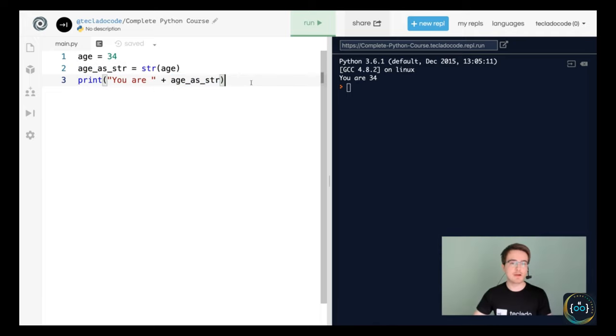We will be learning more about converting data from one type to another as we move through the course, and it's a very common thing to do.